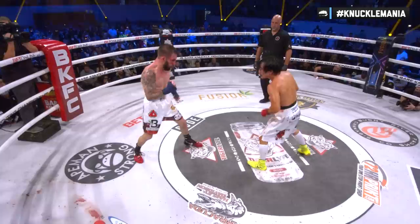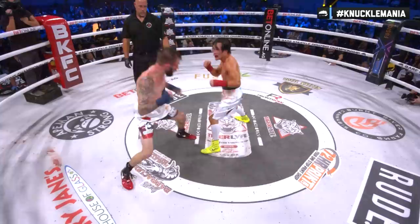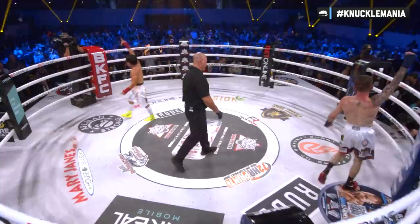Closing stages of this great co-main event title fight. Both fighters looking for one more significant strike. The jab just before the bell. And that is the end of our co-main.